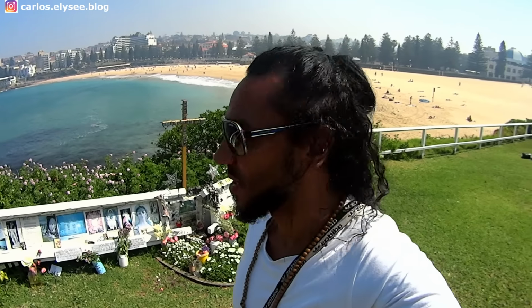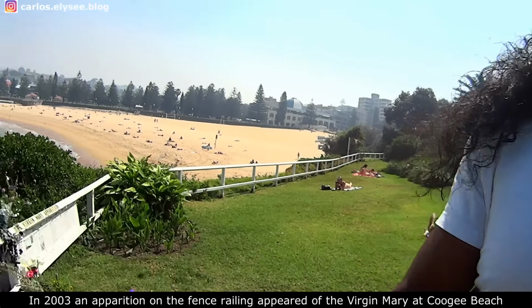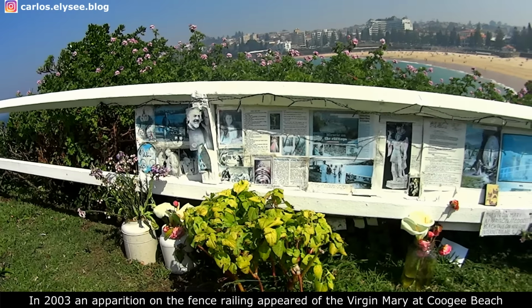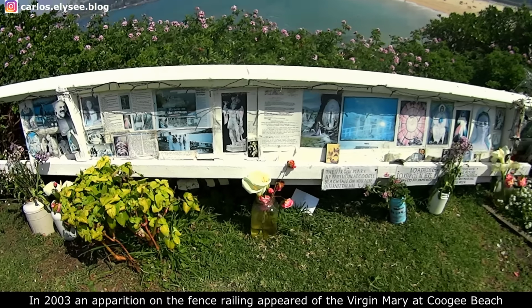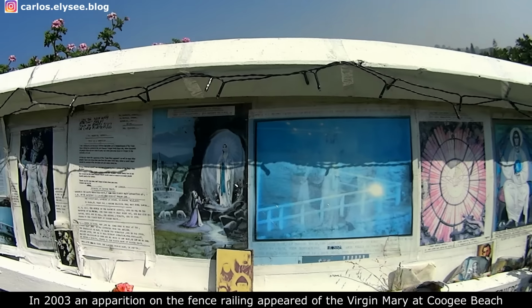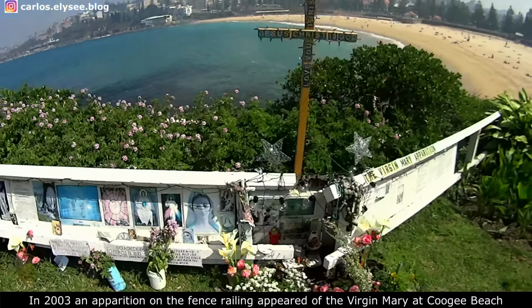Now, if you're wondering what this is here behind me, at the beach, there was a Virgin Mary apparition here, apparently, years ago. Look, it got a lot of publicity. I'll show you what it looks like. So as you can see, there was a lot of different articles. There's even nuns that came down here. You can see there some of the wording. So this all happened a few years ago.